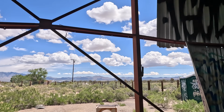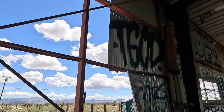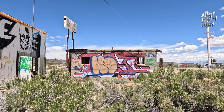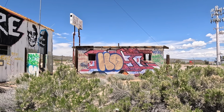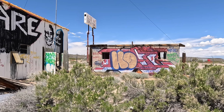Holy smokes, that just scared the heck out of me. What timing for that metal to bang the wall. It looks like we're behind the restrooms now. That banging metal in there is a little bit unnerving, so I'm going to walk around the outside to check this place out.